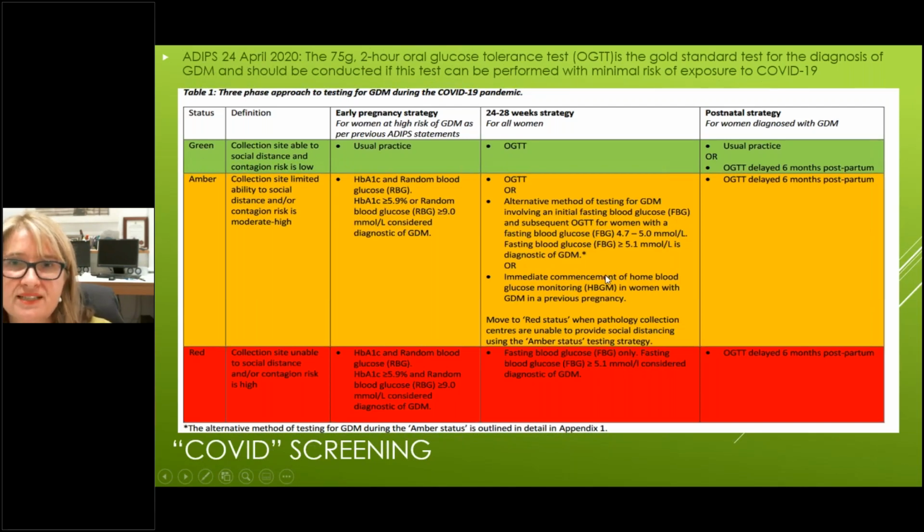They can just start doing some BSL testing for a week, and that is another way to check that. The postnatal recommendation is the same in every category. And then in the red category, meaning the collection site's unable to social distance or there's a high contagion risk, the early setting is much the same, and the later setting, rather than any OGTTs, it's just doing the fasting glucose. Hopefully in recent weeks, we are feeling we are more in the green and amber zone. So these are just temporary changes depending on comfort level and risk assessment.